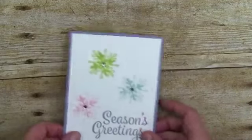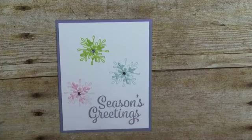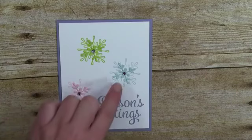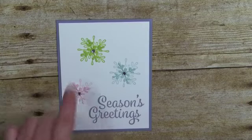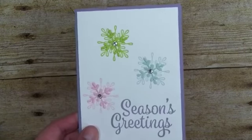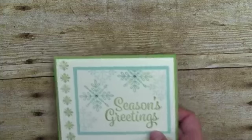And here's another one. This is another simple one. I love that. She just stamped each of the snowflakes and then cut out a little bitty snowflake from the same color and put them together with a rhinestone. Simple, great for a large card list. Yes. And if you're making a lot of cards, here's another one.